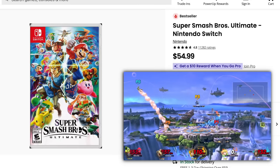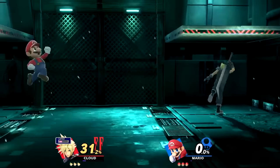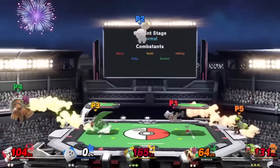Super Smash Brothers. It's a fighting game for all ages. It brings characters from Minecraft and Animal Crossing and Zelda and Mario all into one big fighting game, and I'm sure you've heard of it. Why am I explaining it?